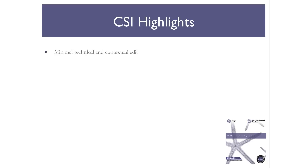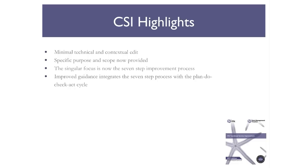The CSI publication has undergone a minimal contextual edit. A comprehensive statement of purpose and set of goals is included in the introduction to this publication, having been improved and moved from its previous location at the start of the Principles chapter. Every diagram has been given extra treatment to ensure improved readability, and there's now a singular focus on one process, the 7-step improvement process. Improved guidance integrates the 7-step process with the Plan, Do, Check, Act cycle. We also see the addition of one major artifact and concept, the CSI register.